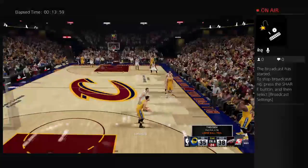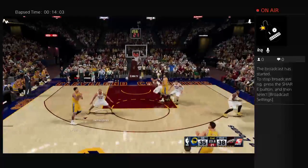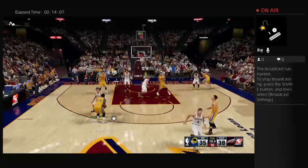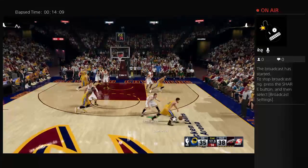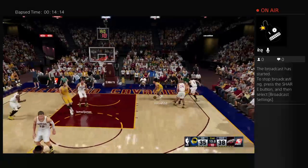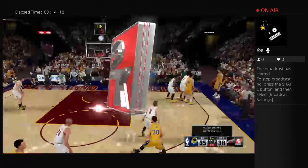And there's a whistle. That's going to go on Timothy Mozgov. That'll be his second foul of the game. Curry kicks to Rush. Step up, it's blocked. And so it looks like the Warriors will retain possession here.